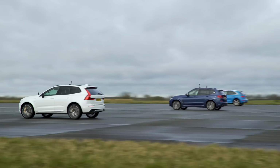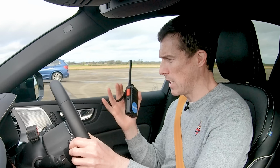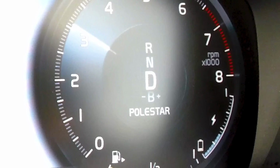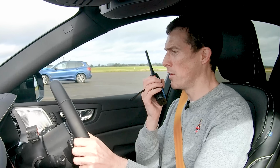Okay, so now we're gonna have a rolling race. The cars are in sports mode, and we're holding them in manual and the gearbox in third gear, which is a bit hard in this car because it won't let you hold it in manual for long. It changes gear on you. Anyway, let's see if we can get to speed and count it in. Okay, here we go. 3, 2, 1, go.